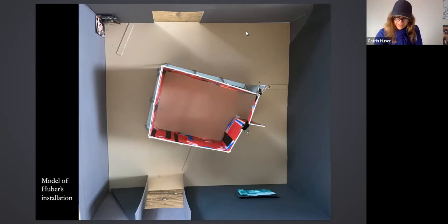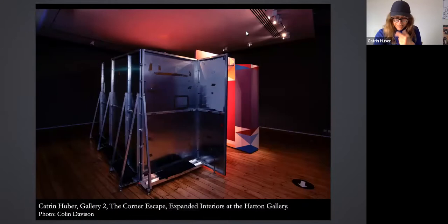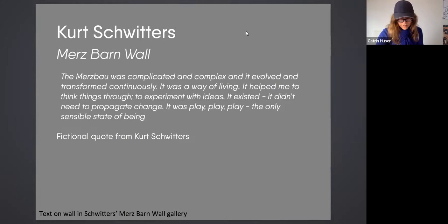I had a question as well from my interpretation leaflet. Do different times meet like walls at an angle? Will the vegetation of tomorrow feast on the ruins of today? From this space, one walked on to come to Kurt Schwitters's Märzbahn wall. Again, a fictional quote here from Schwitters himself. Well, a fictional quote binds in this dislocated site-responsive piece into the Expanded Interiors Restage exhibition.